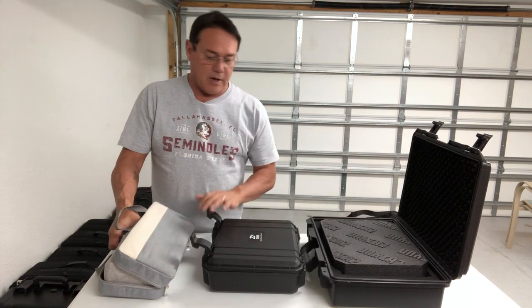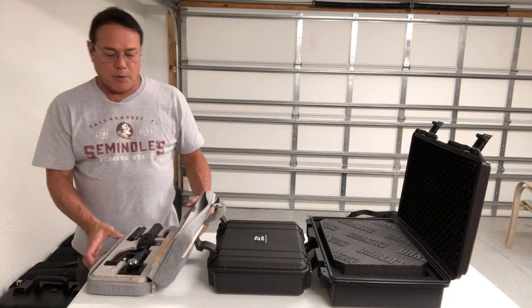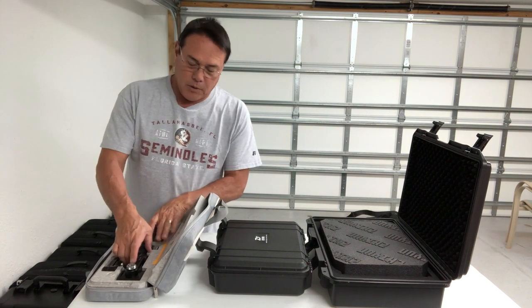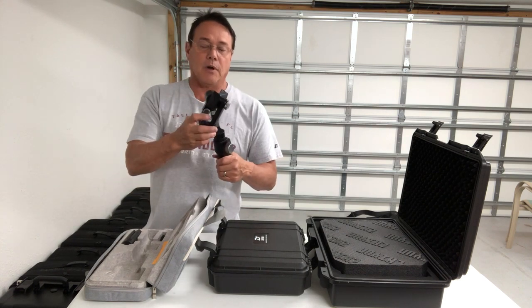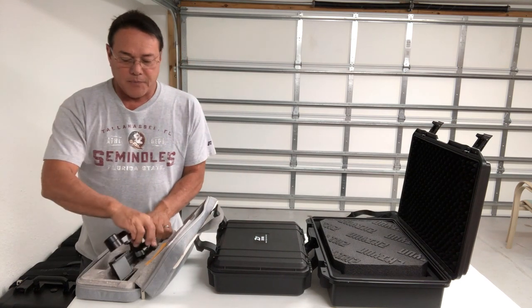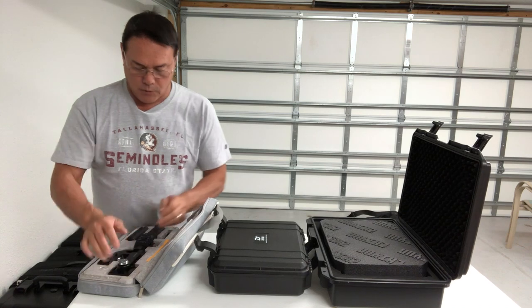let me get this one out of the way. I have this as well, which is a FeiyuTech Vimble 2 Pro. This gimbal is a nice little unit, actually designed for an iPhone. So I can put the iPhone on the gimbal and record with that. Extremely stable. It's a great system. I've had real good luck with it.